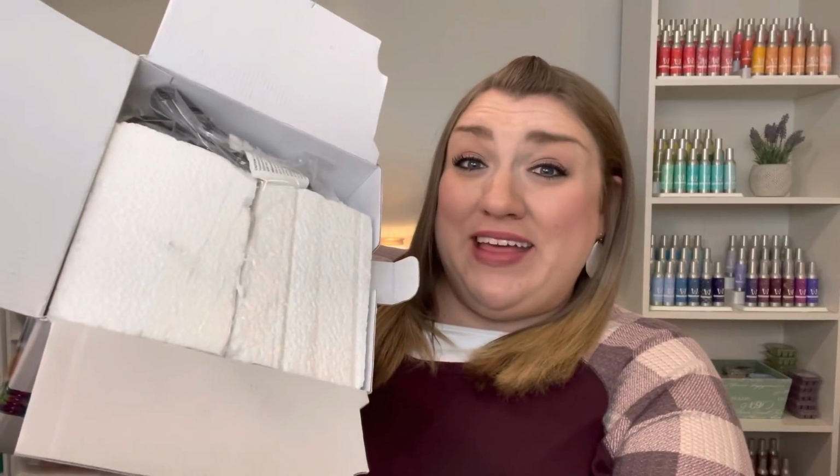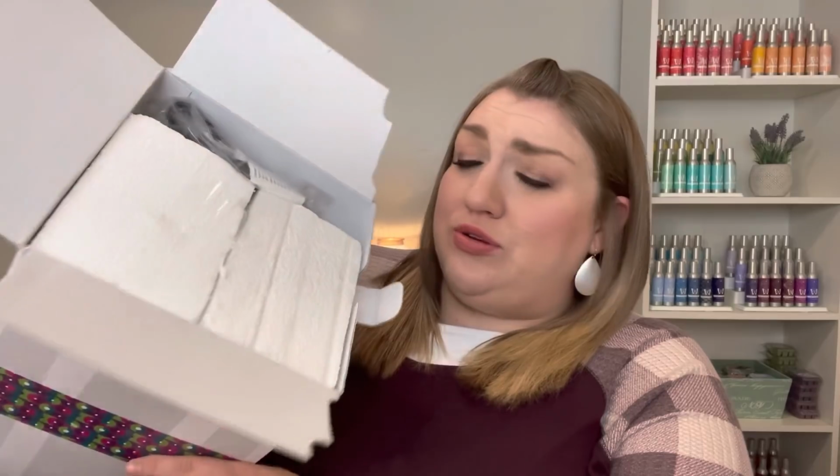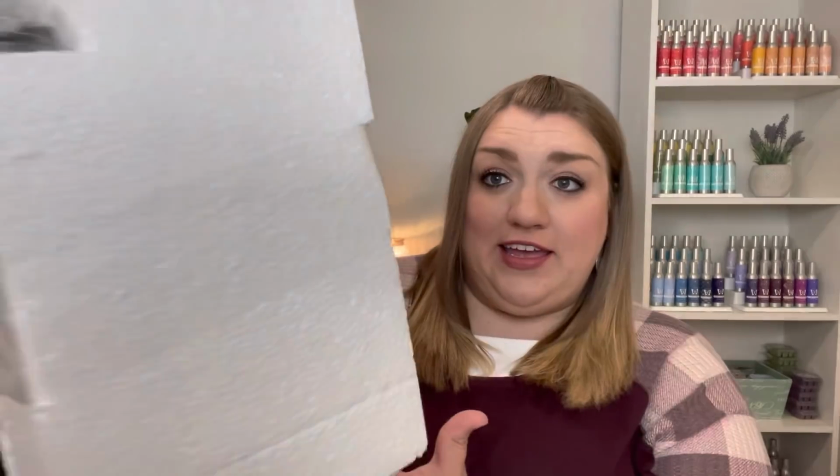Okay, so it is packaged in styrofoam. This might be a little messy for me to unbox, so let me get this out. It might be kind of hard to box it back up too, so I'll let you know. All right, here it is out of the box. Let me try to get it out of the styrofoam. All right, I got it out.